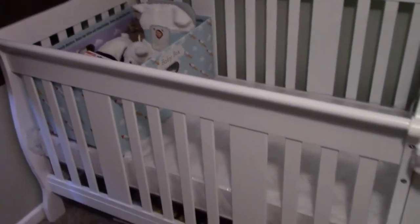We got curtains because this is a south-facing window, so it'd get really hot and really bright in here if we didn't have that. This crib is a gift from my husband's parents. It was really great. It's adjustable, so it can go down, and then you can get the conversion kit to turn it into a toddler bed all the way up to a twin size. The changing table section here is a little bit too big for this changing pad, but I made it work. Stuck another decal on the drawer there.